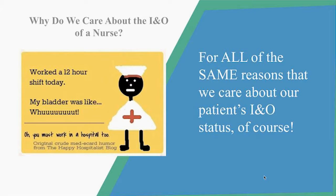So why do we care about the I&O status of the nurse? And I think this is pretty obvious, that we have concern for what's going on with our bodies for the same reason we have concern for our patients. And although we may not be in the critical state or condition that our patients are, it's still very important for us to have a balance between what we've got coming in and what we've got going out, and that our bodies are happy and functioning well, and that our electrolytes are in balance with each other, so that we can perform our jobs and better take care of our patients, and then just for being human beings, that we take care of ourselves.